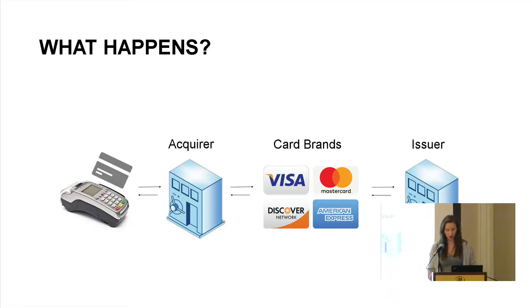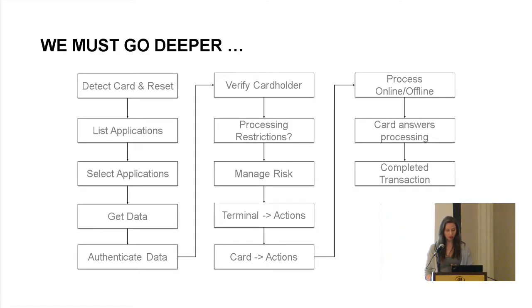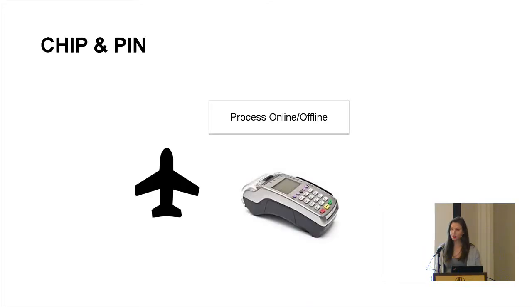Sounds pretty simple, but if we go a bit deeper into that process, in this case, you can see a flow diagram for NFC payments. It's actually quite a bit more complicated. But for the purposes of this presentation, and in order to understand many of the security risks associated with card payments, you don't need to understand each of these steps step by step. So first I'll talk a little bit about chip and PIN transactions.